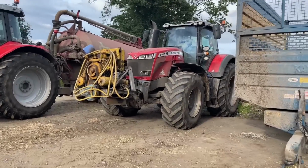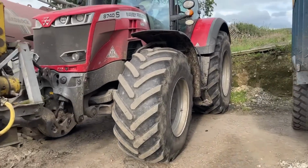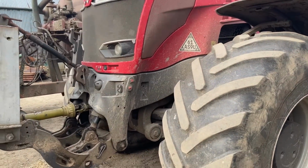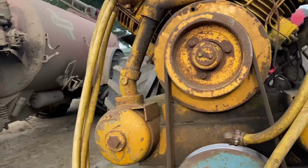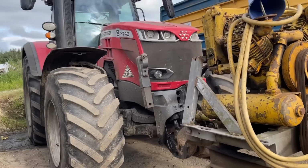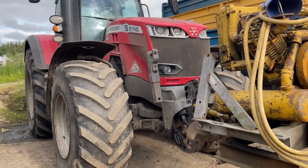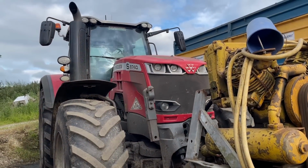So there's our 8740 S. She came at the back end of 2019. She has a Dyna VT. She's got the air compressor on her there at the minute because she was pumping slurry today. But you will have seen her in videos mowing, or else she also pulls the big plough as well.